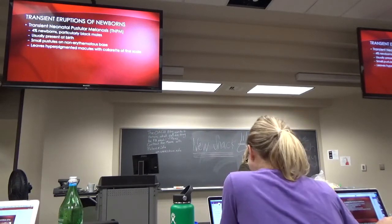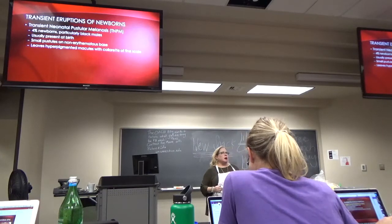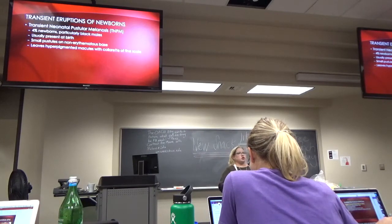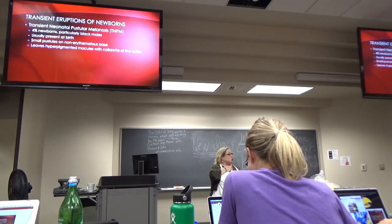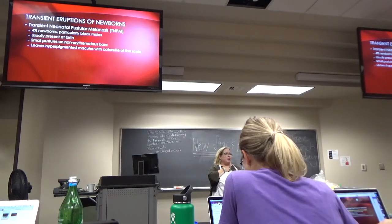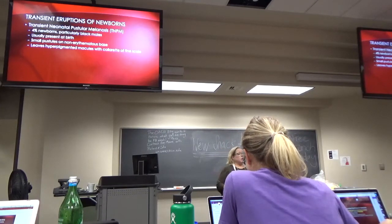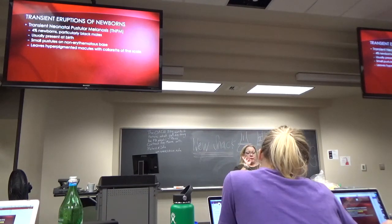All right, another benign pustular rash is transient neonatal pustular melanosis. This is a lot less common than the other one. You're going to see this more in darker skinned individuals, especially African American male babies. Often present at birth or within a few days. Again, these are small pustules but without that erythematous base.